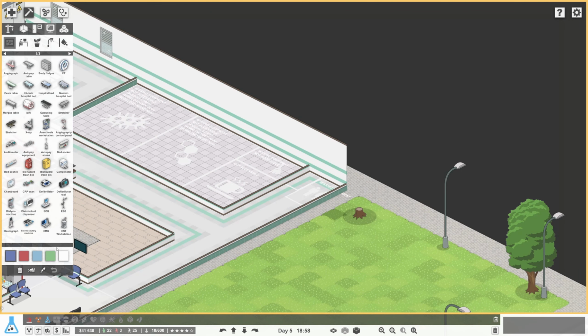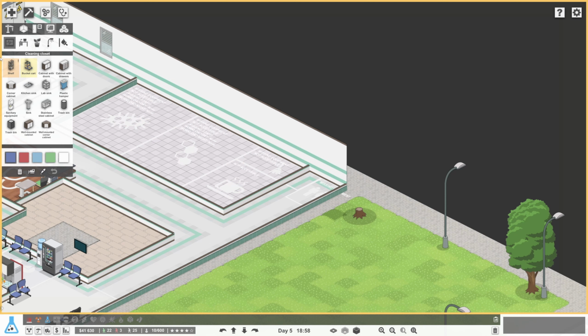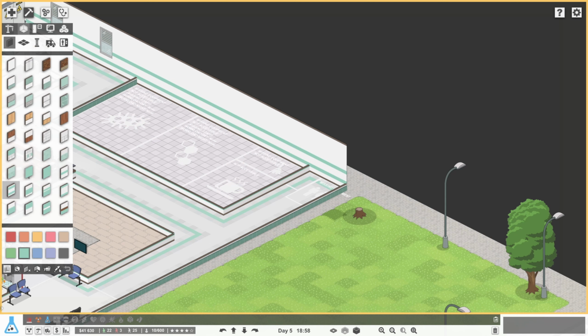It's fun just trying to figure out and puzzle things around. Lots of buildings have little nooks and crannies as they build on, so I kind of like it. So then we'll get the wall, please. Get the wall, please. That. And then we'll take that one out. Right, so that's the cleaning closet.